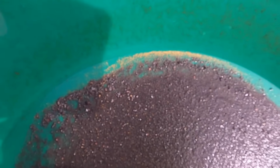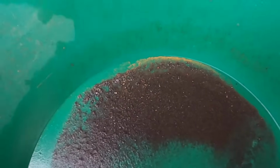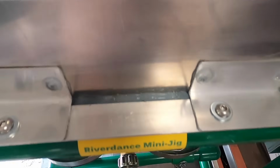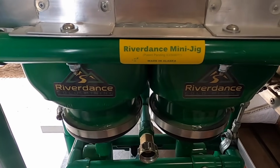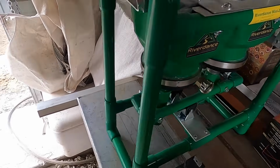So look how fine that stuff is. Ultra, ultra fine. I think what we're gonna do is take this, take our number one primary cons and run it through this really fine mesh screen Riverdance mini jig to help us remove the gold from magnetite and hematite and help us recover the gold a little faster than instead of trying to pan it all ourselves.